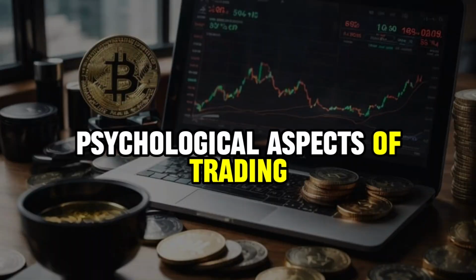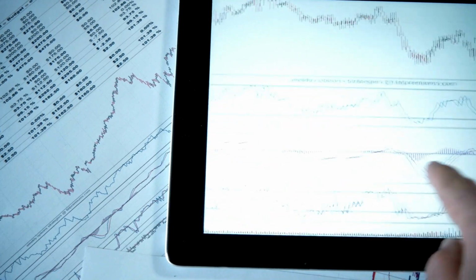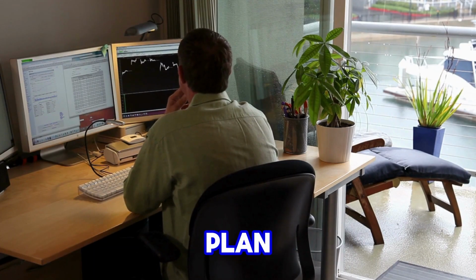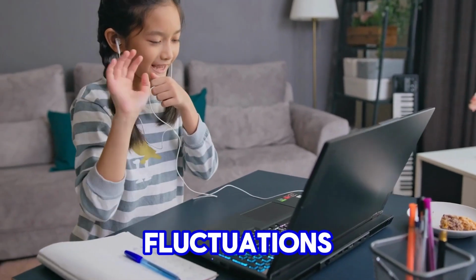Psychological aspects of trading. Trading can be an emotional roller coaster, with the potential for significant gains and losses. Managing your emotions and maintaining discipline are critical for successful trading. It's important to have a clear trading plan and stick to it, avoiding impulsive decisions based on market fluctuations.